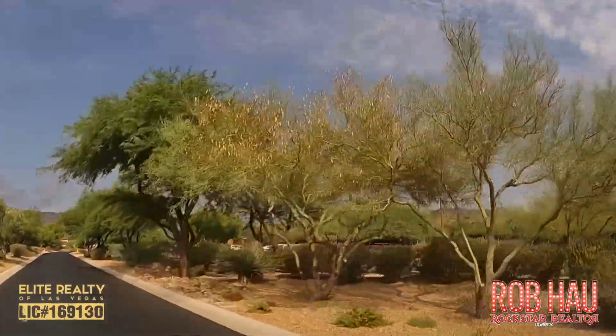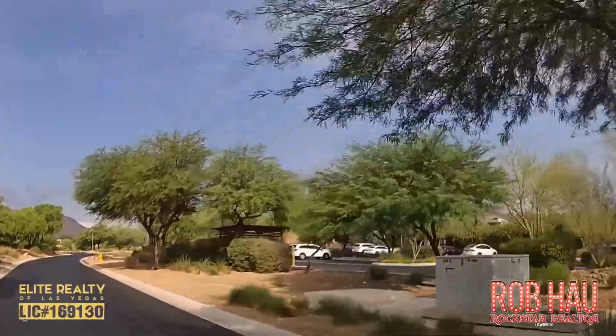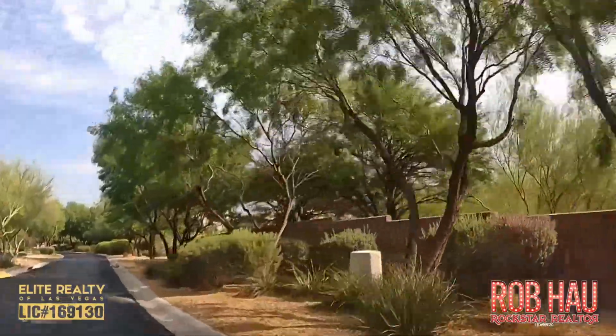And right now you're seeing the Ridges in its full bloom and its full maturity. It's a very beautiful time right now. Today is a little bit overcast, and you can really see that all the landscaping has matured through the years to create a beautiful drive through your neighborhood if you live here.